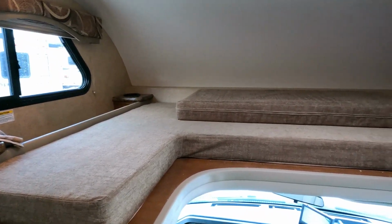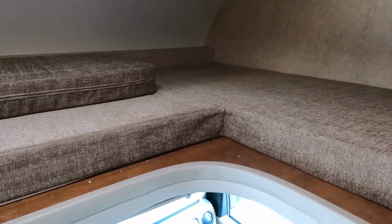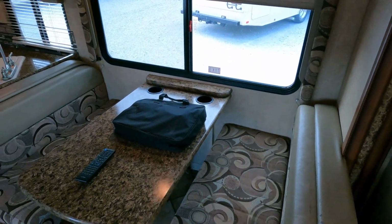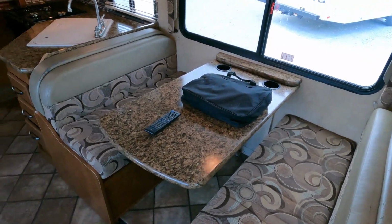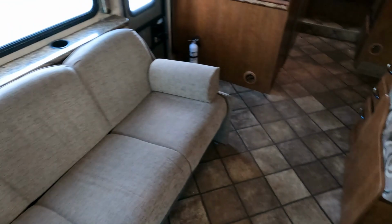Do have a cab over with a, this is in between, this is bigger than a full, smaller than a queen, so you want to use queen size sheets. That's your insert cushion, so this makes a full to queen size bed. It is an 8 sleeper, which is nice in a 30 footer. You do have a dinette booth that converts into a bed. You do have a fold-out sleeper sofa that makes a bed.